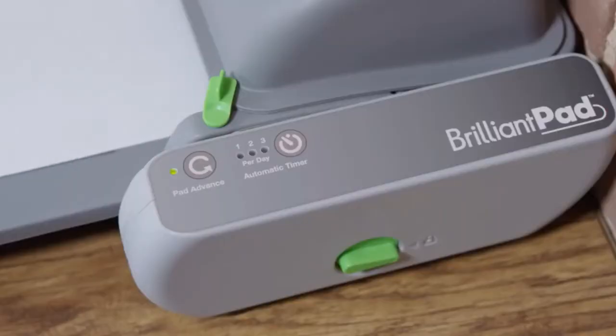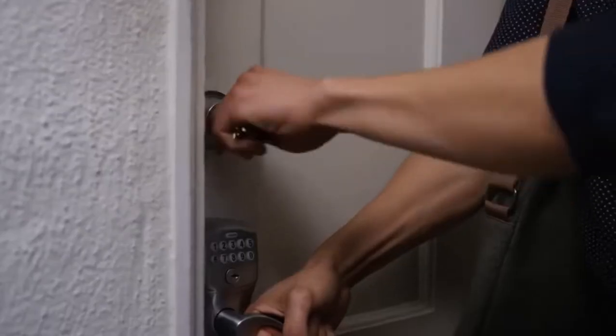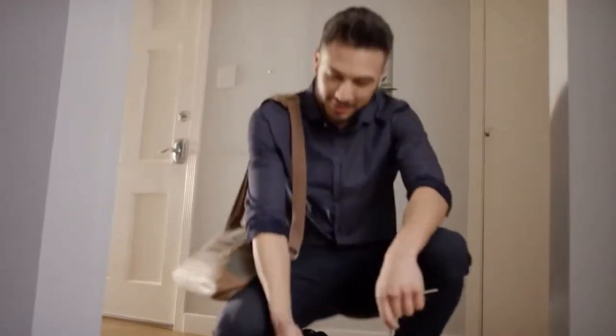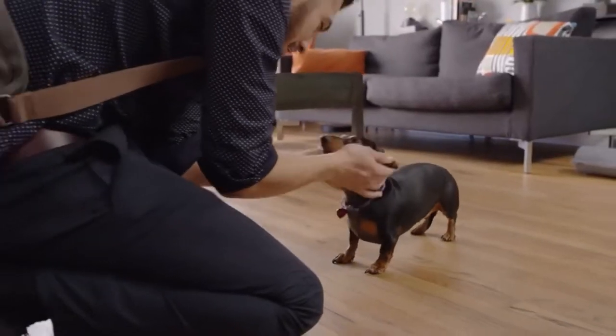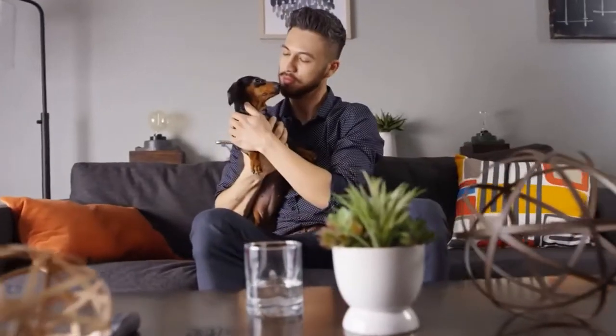Brilliant Pad is automatic, clean, and convenient. Waste and odor are sealed away. It provides freedom and flexibility and improves health and hygiene for you and your dog. Relax. Brilliant Pad has you covered like no other indoor solution. Spend less time cleaning and more time loving.